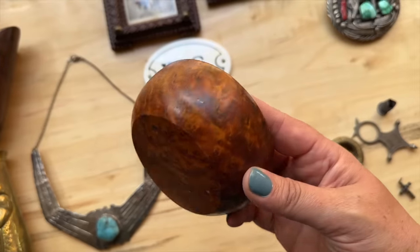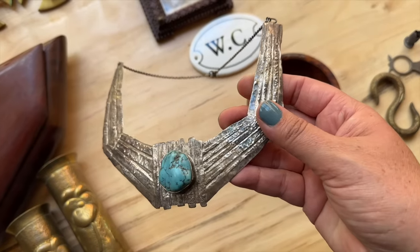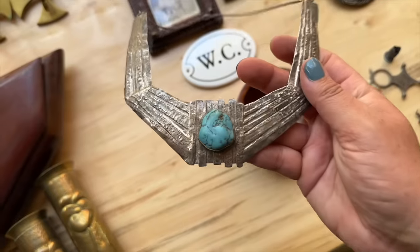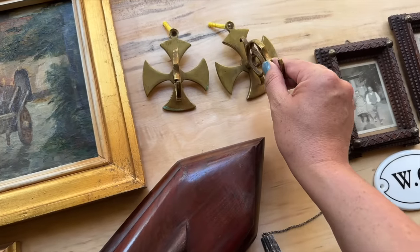A beautiful little burlwood bowl. This was only €5. And then Sarah spotted this incredible collar necklace. I don't think that it's silver. I think that it might be silver plated. It was $35, but I offered $25 and they said yes. Never hurts to offer. Cross wall hanging hooks. I got the set of two.